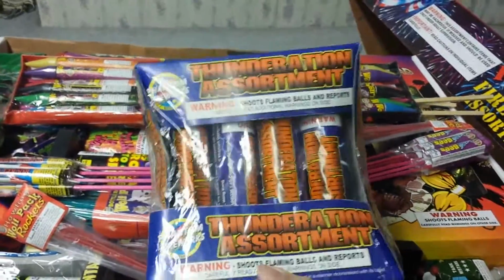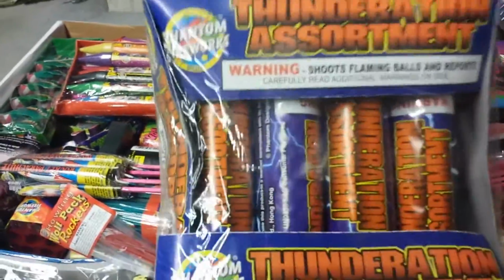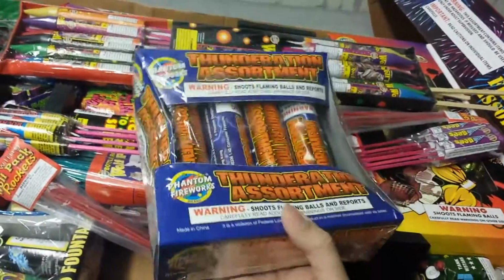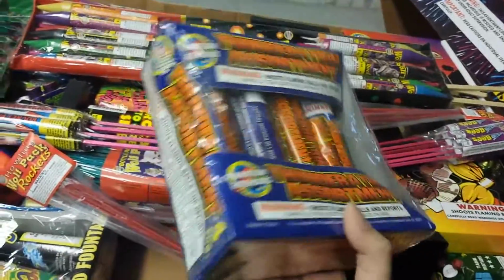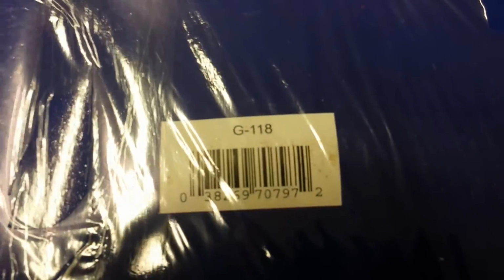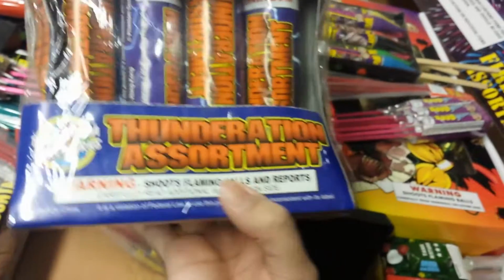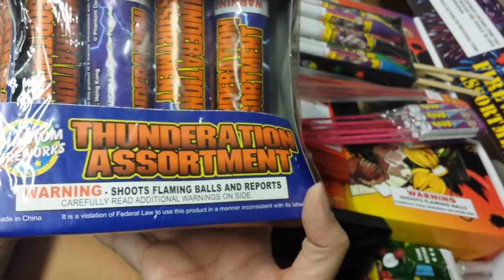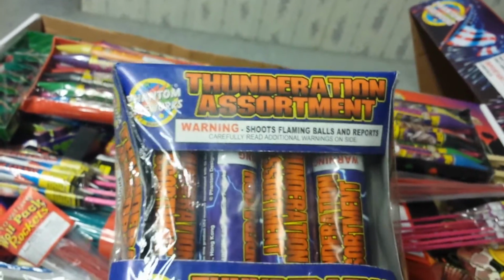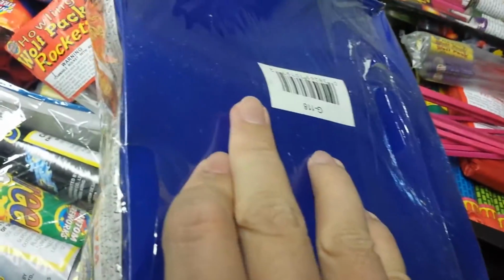This is probably the most interesting thing to me. After this, it would be the Medusa Rockets, but this is the most interesting because it's very heavy. The box is pretty heavy. As you see here, I've looked all over for this thing. The item number is G118. I typed in the item number, I typed in the name, and I tried as many different combinations of names as I could to find this item.